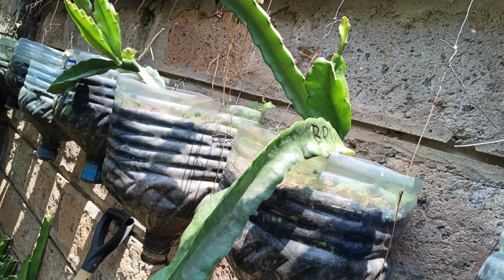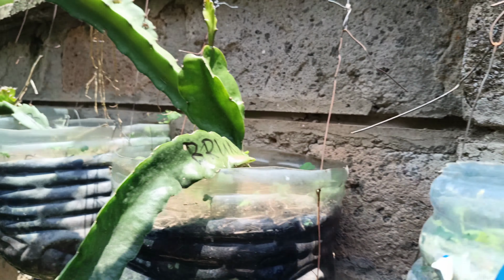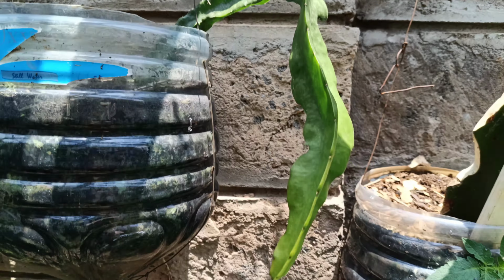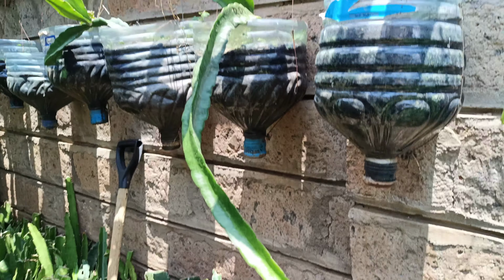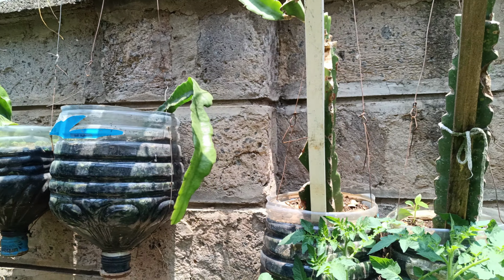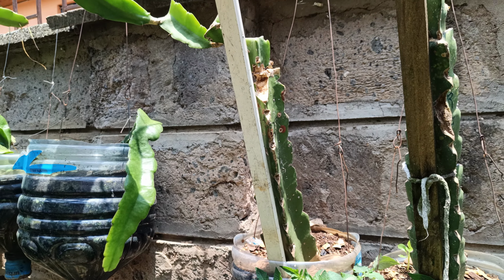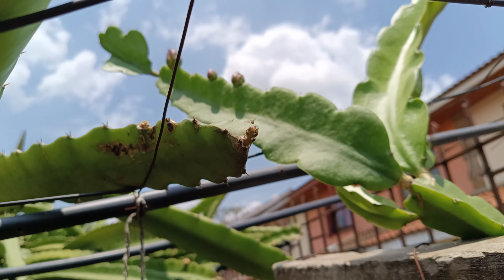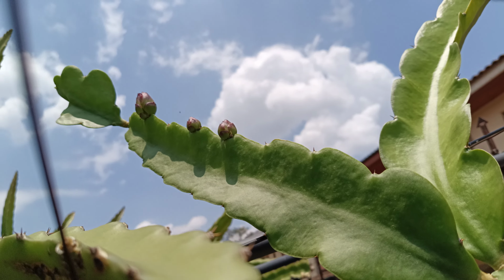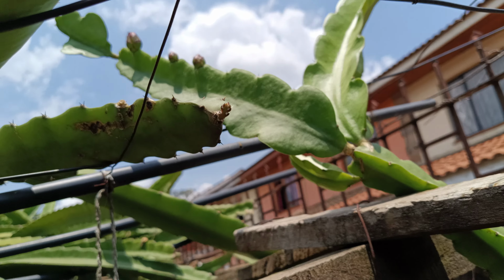So this too is a Bruni. This is another Bruni. So we're trying our very best to propagate Bruni as a variety. And I'm very surprised, by the way, and excited to see 3 flowers of Bruni over there.